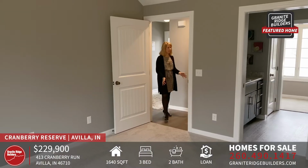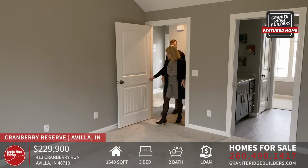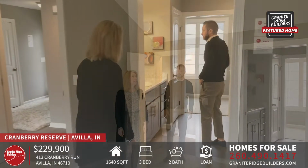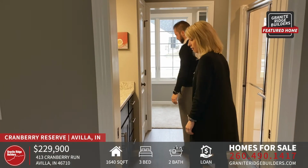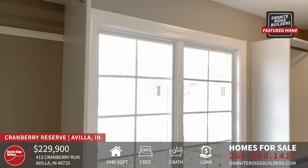What I love in this house is the master suite, because it does have its own private entry, has a nice cathedral ceiling, so it feels really large. And then the bathroom is spacious. It has a 5-foot shower with a door, and then a nice 5-foot wide vanity and a walk-in closet. Elizabeth, that walk-in closet is massive.